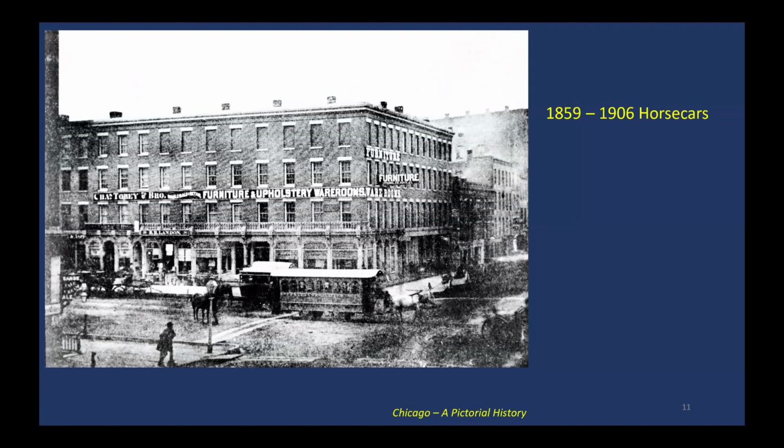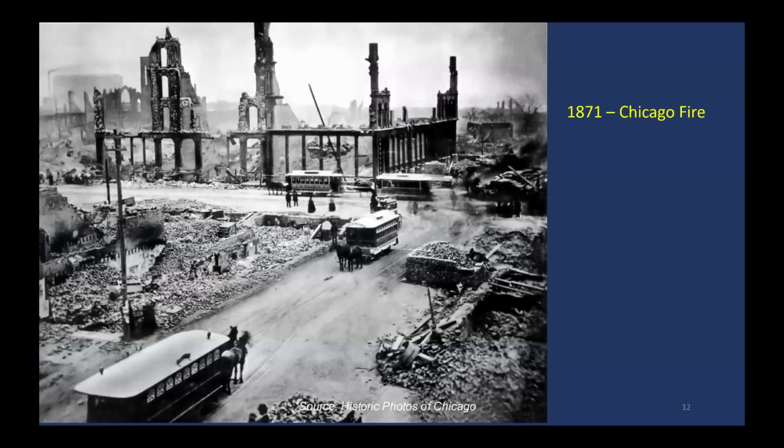So, meanwhile, back in the city, the horse-drawn omnibuses were really passable, but in order for them to work the way they needed to, they put them on rails, not just in Chicago, but of course, many, many places, going back to the 1830s. In 1859 in Chicago, the first horse car routes were opened.